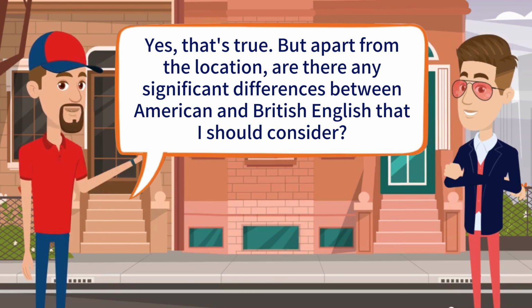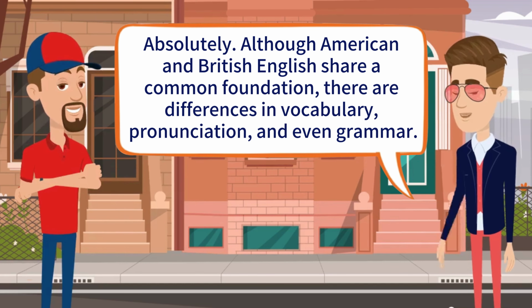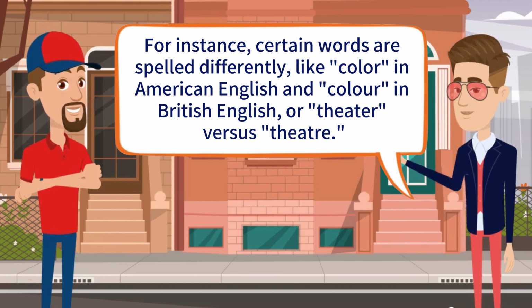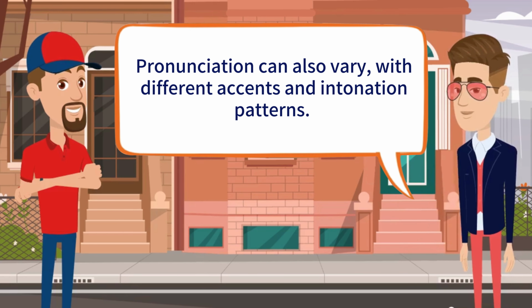But apart from the location, are there any significant differences between American and British English that I should consider? Absolutely. Although American and British English share a common foundation, there are differences in vocabulary, pronunciation, and even grammar. For instance, certain words are spelled differently, like color in American English and colour in British English, or theater versus theatre. Pronunciation can also vary, with different accents and intonation patterns.